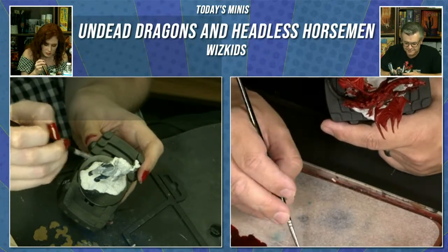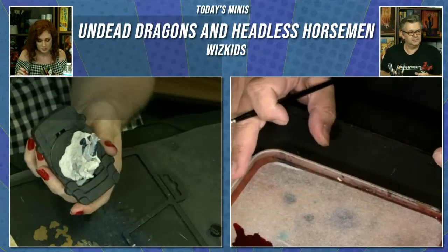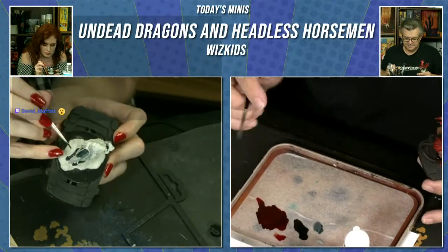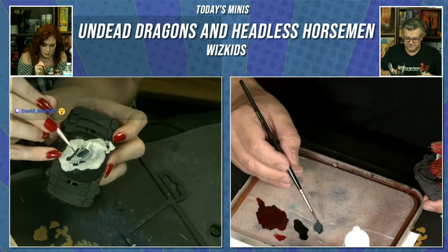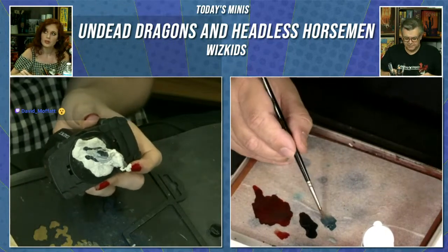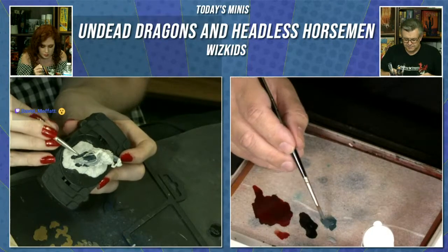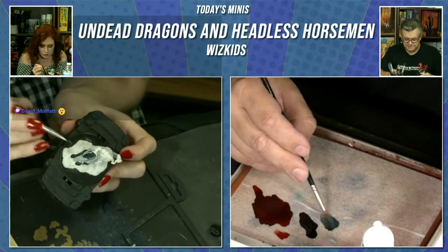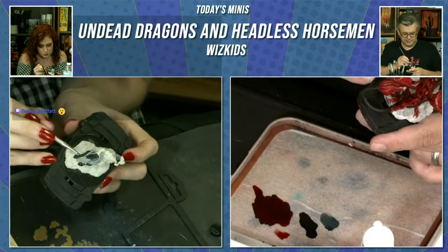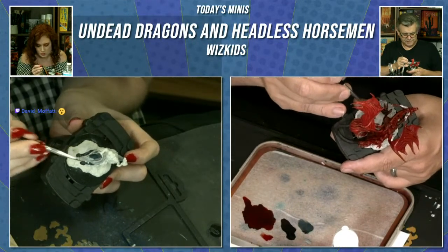Okay, for the gray, I'm just mixing some. I'll zoom out so you can see. I've got some Coal Black from Privateer Press there, which is one of my favorite colors to mix into things. It's kind of a bluish green. I've got a little bit of light gray from Vallejo and some black mixed in there to give the gray a bluish greenish tint, which will work well against the red of the dragon. So now I can just get in there.